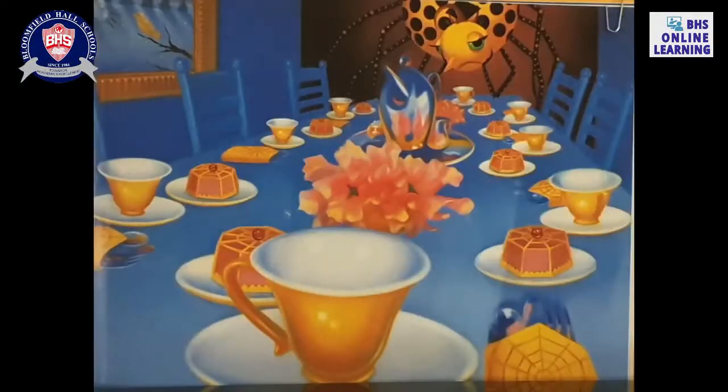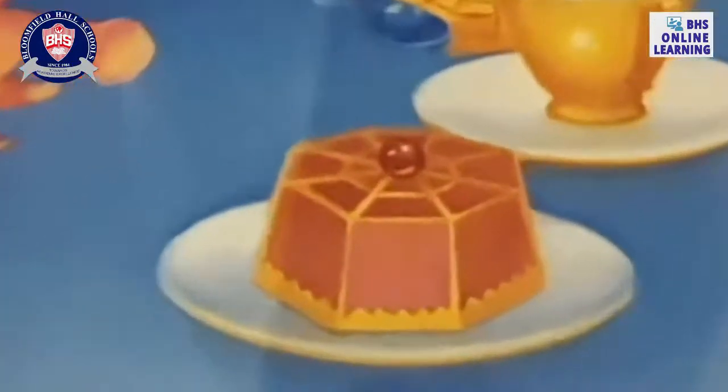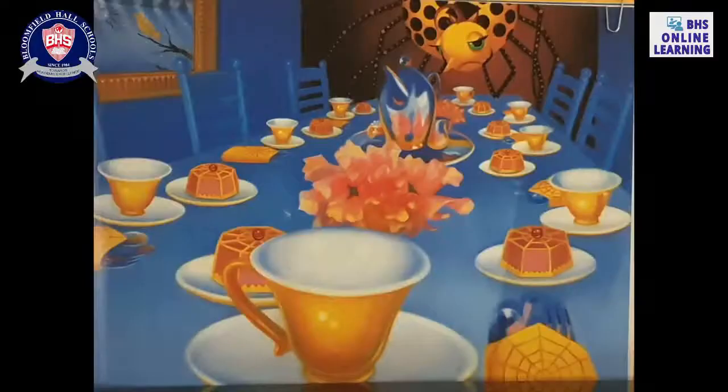Miss Spider is not happy. She has no friends to come and have tea with her. She has set the table so beautifully, with eight yellow cups and eight pink and yellow desserts. The desserts all have a red cherry in the middle. They are all the same.